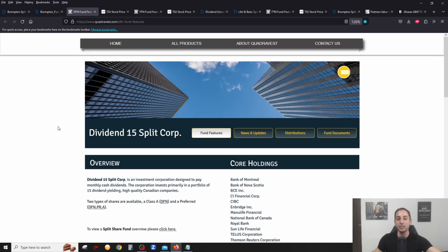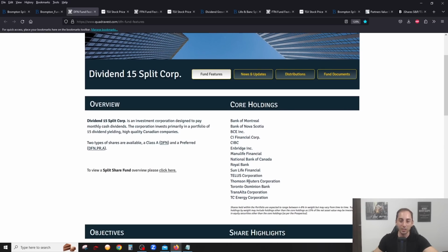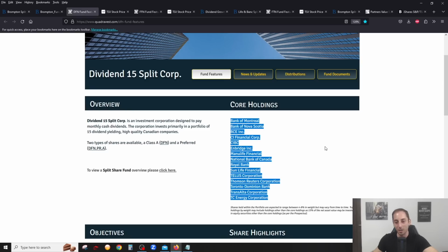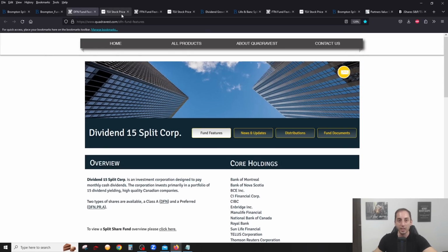I just want to give you an idea, real quick, of what kind of stocks these split share funds actually hold. You'll realize very quickly, as we will see, they're very solid big cap blue chip stocks, mostly the financials in Canada and the US. So here's Dividend 15. You have the list of the core holdings here. You'll recognize pretty much most of the stocks. Big 6 Canadian banks and Bell are there. Some insurance companies, pipeline companies like Enbridge, insurance companies like Manulife and Sun Life. TELUS is there. So very, very solid, 15 of the top blue chip dividend companies in Canada.